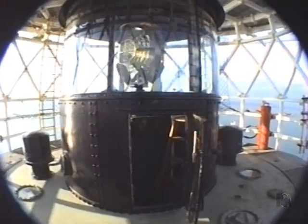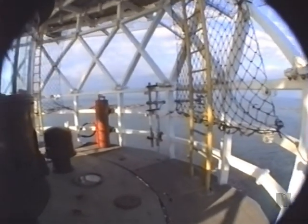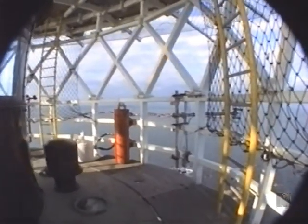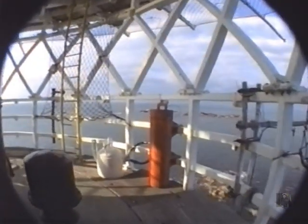Right, we're out on the gallery. That's the little door from the lens that we just came through. I'm going to turn to the right and just take us around the gallery. It's a bit windy up here. So you can see there's ladders going up to the heli deck with safety nets behind it. Right, we're just going round.